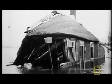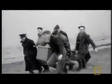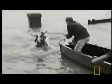As the icy floodwaters rise, people have no way to escape from their houses. My grandmother was killed only a few hundred meters from our place. She lived alone in a small house. She was stuck in the roof and the house collapsed and she was trapped in. 1,835 people are killed, trapped in their homes or drowned trying to swim in the freezing floodwaters. 72,000 people are evacuated, thousands are left homeless, and many livelihoods destroyed.